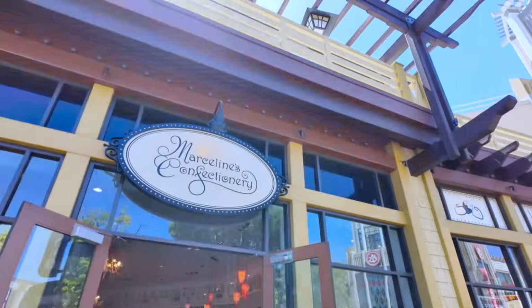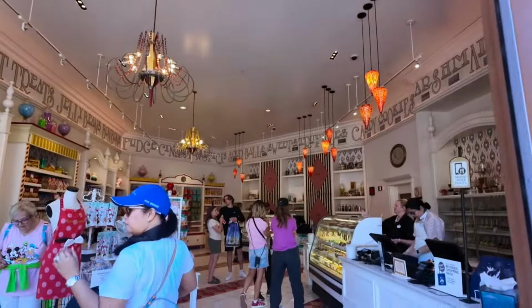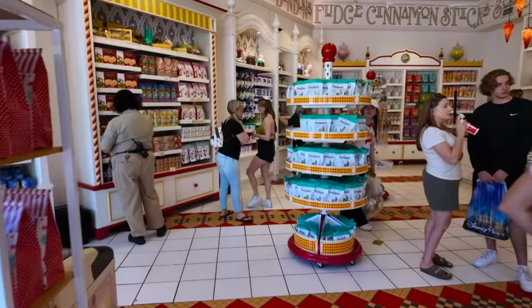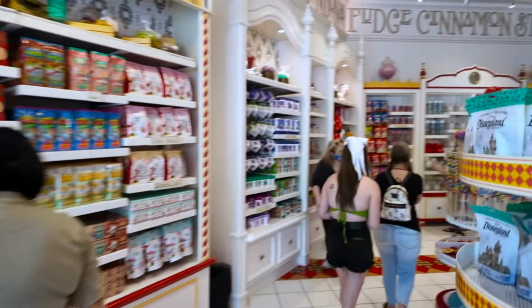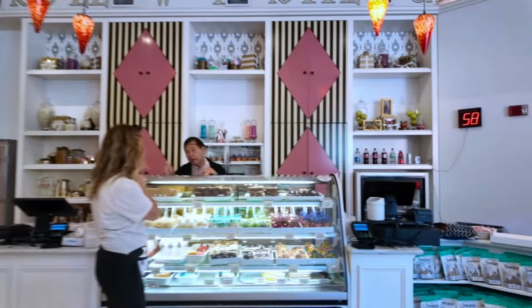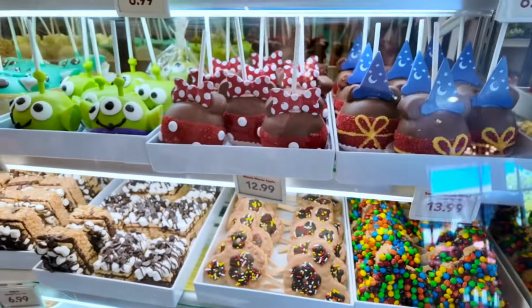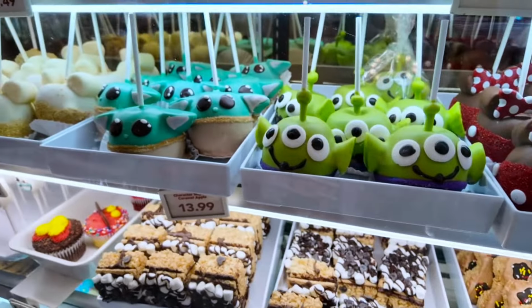All right, wifey wants to go into the Marceline Confectionery, which is House of Calories. Luckily, I don't have too much of a sweet tooth, but if you do have a sweet tooth, this is definitely your store. Look at these. Wow, there's a lot going on here. My goodness. You got Sorcerer Mickey, Minnie Mouse, you got little aliens, you got Grogu.